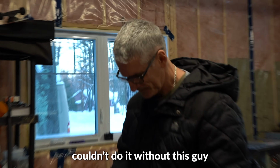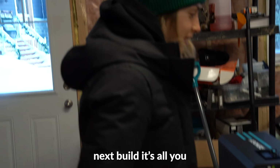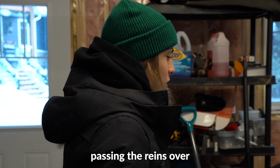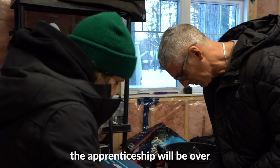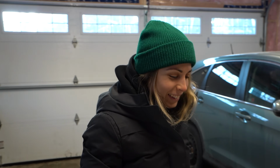And we have our employee. Couldn't do without this guy. Although, Tal, you're doing pretty good. Next build, it's all you. That's it. Yep. Passing the reins over. Yeah, the apprenticeship will be over. I don't know why I didn't understand this when we first did this in the van, but now I feel like a light bulb turned on.